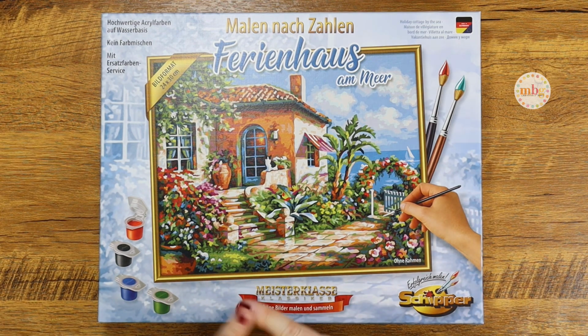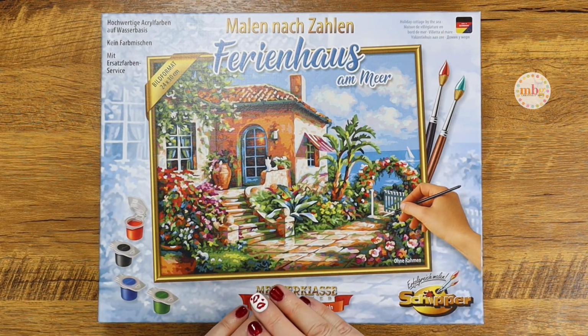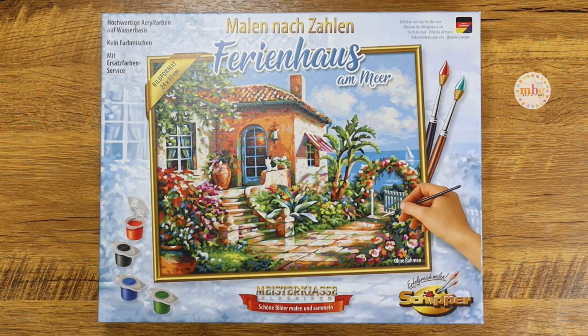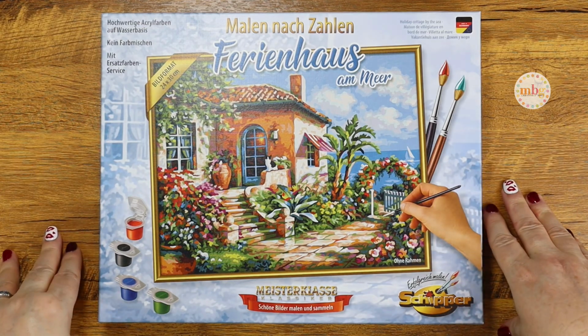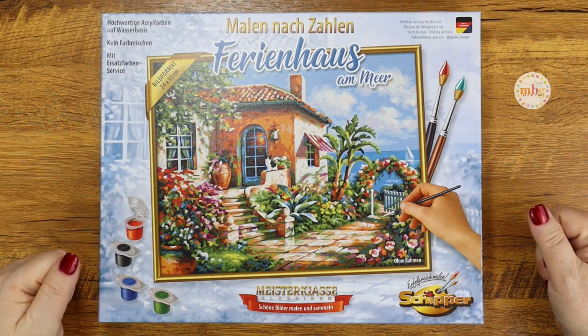Today's Schipper Sunday is going to be Holiday Cottage by the Sea. And does this feel springy or summery to you? Well, it does to me too. And we're right in the middle of winter and we had a snowstorm last weekend. So I thought, let's just spring and summer things up a little bit.